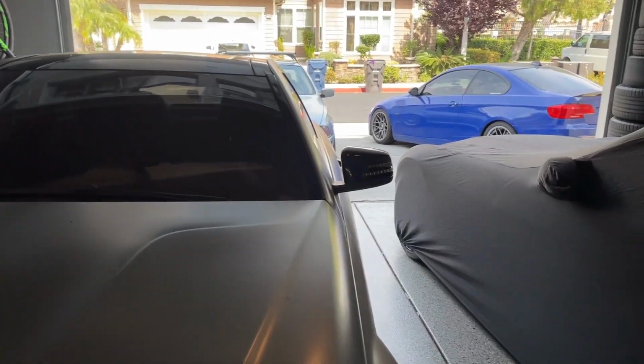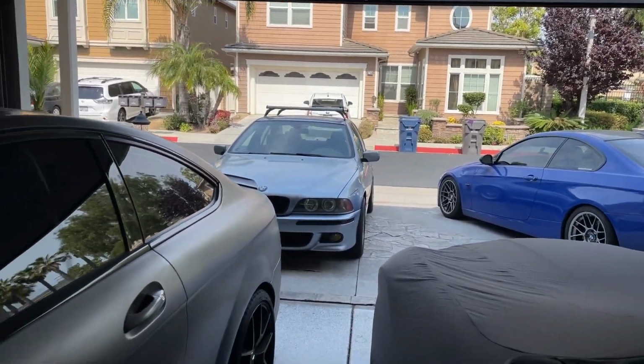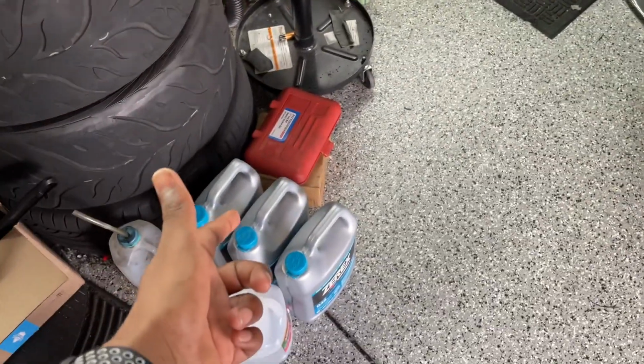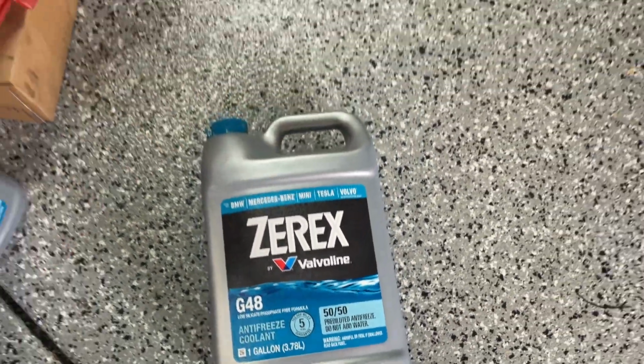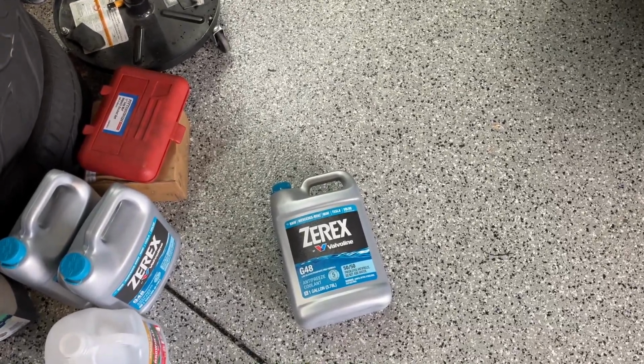Just dropped off the tires to get mounted. Should be done pretty soon, I think. It's been almost an hour so far since I dropped them off. I got some new coolant as well, some G48. Fun fact, this stuff you can get at any O'Reilly's basically. Pretty good stuff. It is already pre-mixed, so no need to dilute it at all.